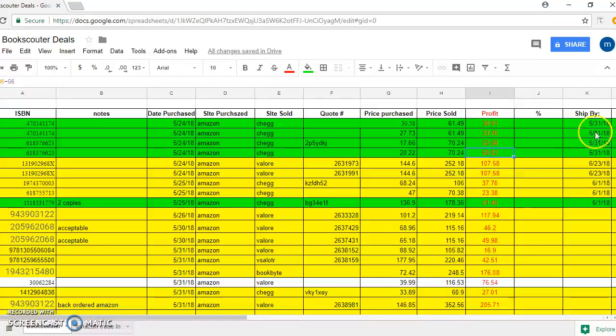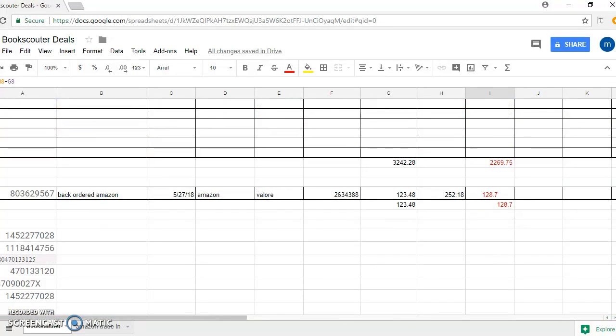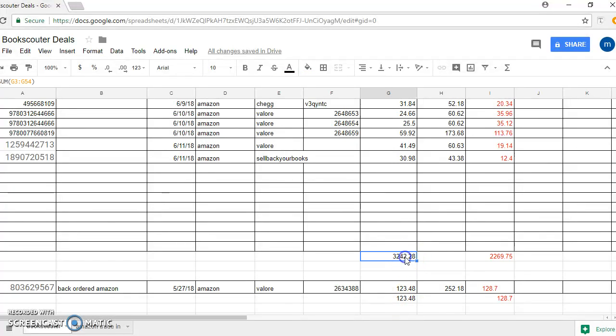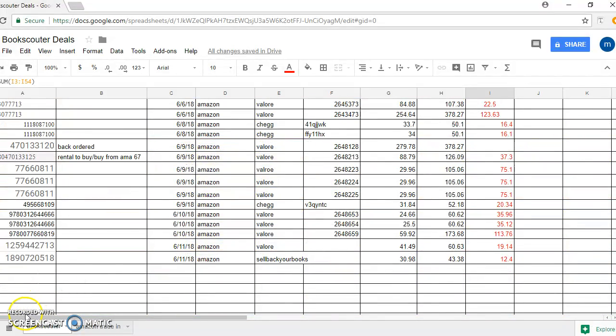$52, $50. So that's why, a lot of times you're gonna click and it doesn't bring anything. But then when you find the book, it's good. Look, I think I sold 2 copies of this, but it's 107. I shipped them. Whatever's yellow, they're still in progress. This is what I spent, and this is what I'm supposed to make back, which I think is pretty good. And today is 6/11, and I've been doing it since 5/24, so not even 3 weeks.